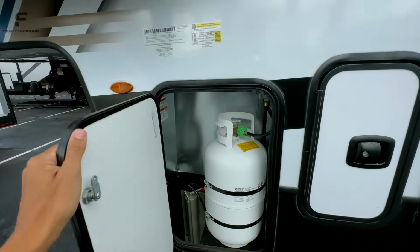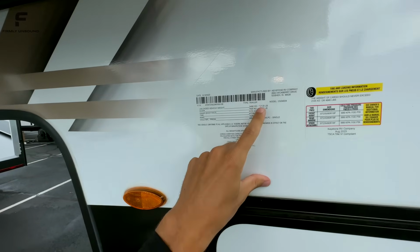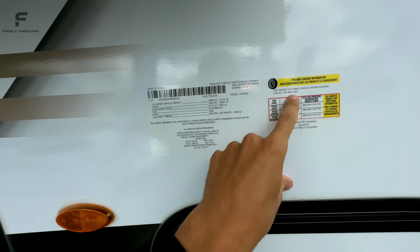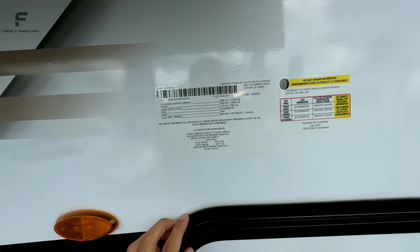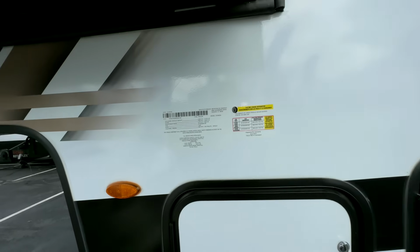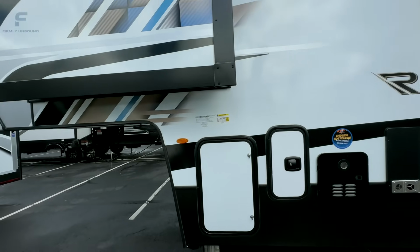Have your 30-pound propane bottle. Look at the exact specs. 12,120 pounds on the unloaded vehicle weight rating, has a cargo carrying capacity of 4,640 pounds, getting you to a gross vehicle weight rating of 16,820 pounds. So that is the exact specs on this model here.